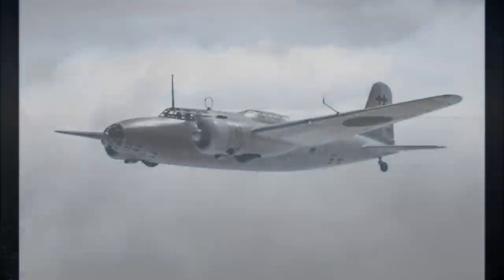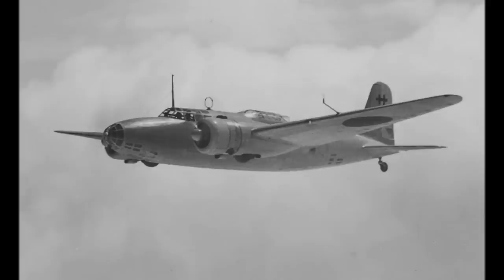We'll get stuck straight in with the twin-engine bombers that are due to arrive at some point in the future. To start with, we have two Mitsubishi Ki 21s, the Ki 21-1 and the Ki 21-2. The Ki 21-1 was powered by a pair of Nakajima HA5 Kai engines, which generated 850 horsepower apiece and a maximum speed of 268 miles per hour or 432 kilometers per hour.